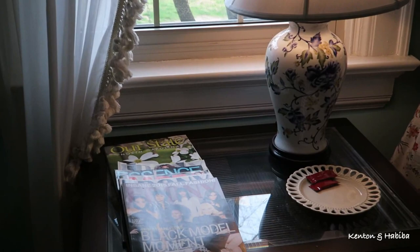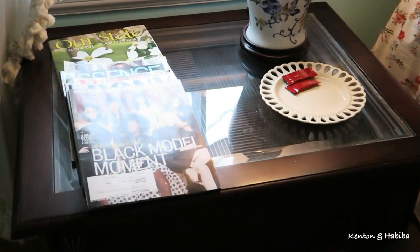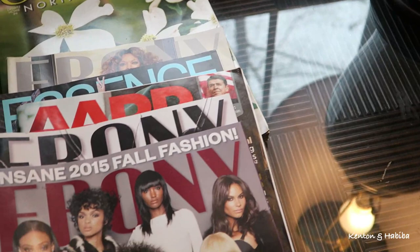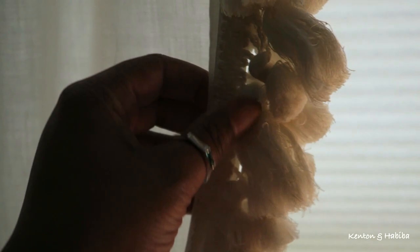On this side, I have a guest side table, which is actually part of a set that I have in the Carolina room. And I love this. I bought this table actually in New York. And I just have some old magazines. Some of them are fairly new. Actually, I think I love Ebony. Don't you love Ebony? And some Essence from last year. This lamp I bought in a local furniture store here in town. These Roman shades. And again, look at the detail on these vintage curtains. They have all these tassels on them.